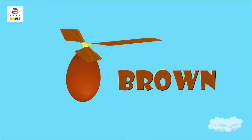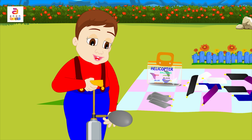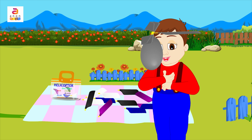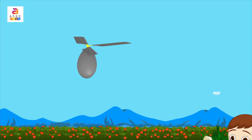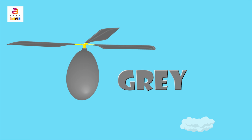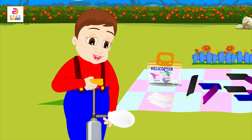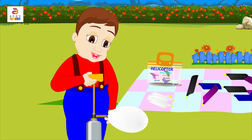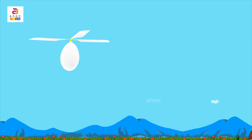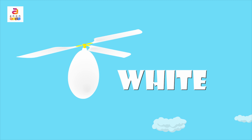Wow, it's brown, just like my teddy. Spin. Here comes the grey color. The peaceful white. My cute bunny is white and fluffy.